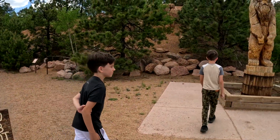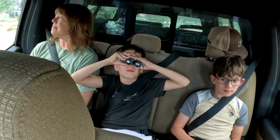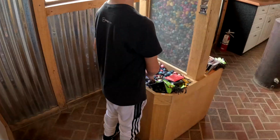So we were gonna go to Seven Falls, but they're closed on Tuesdays. So we're gonna go to Cripple Creek, and we might go to Seven Falls tomorrow when it's open. Now that the brakes have cooled off in our truck, we were able to get back in, head back down the mountain, and on to the Molly Kathleen Gold Mine for a tour. I was really excited about this tour. I've never done it before.